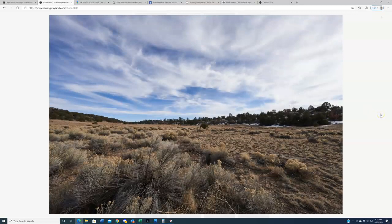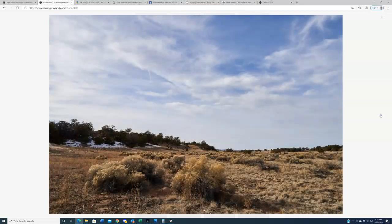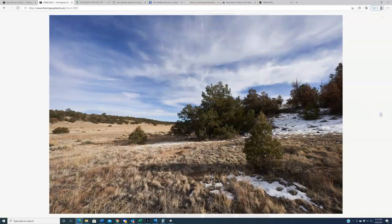Of course, and then these are photos of the property itself. As you can see, nice flat piece of land, probably very easy to build on. It's got some nice vegetation on it. Additionally, the hillside makes for kind of dynamic views over here. And as we go through this, you will get an even better sense of that.